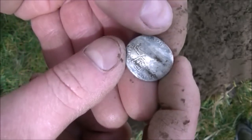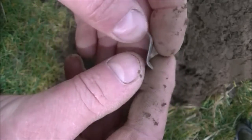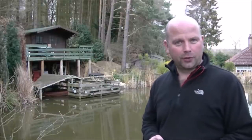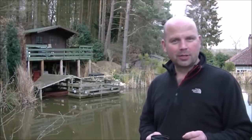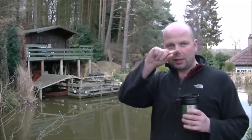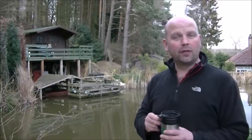And that'll be early 1700s. Awesome. Absolutely awesome. Now that's a Queen Anne love token made out of a sixpence from the early 1700s. Made of silver. And it was bent into that distinctive S shape to be given as a token of affection.